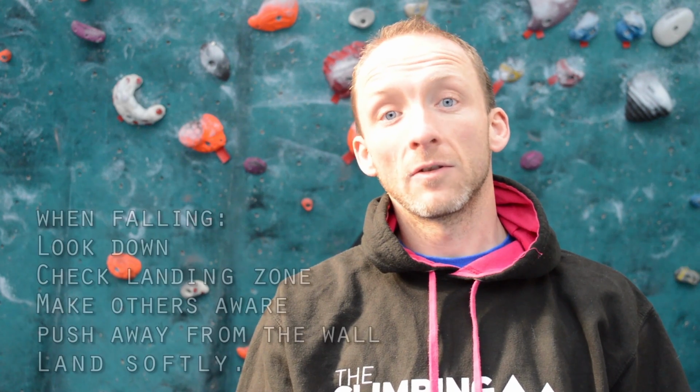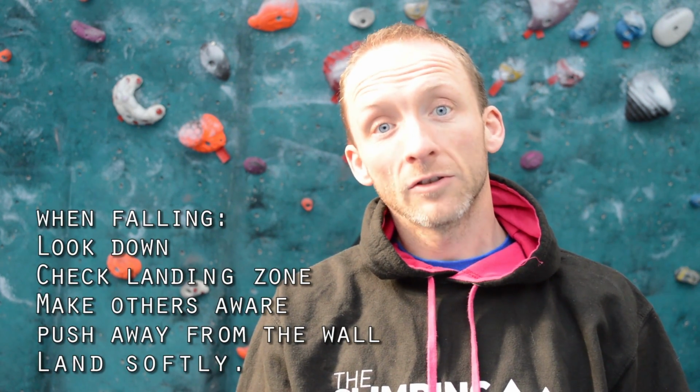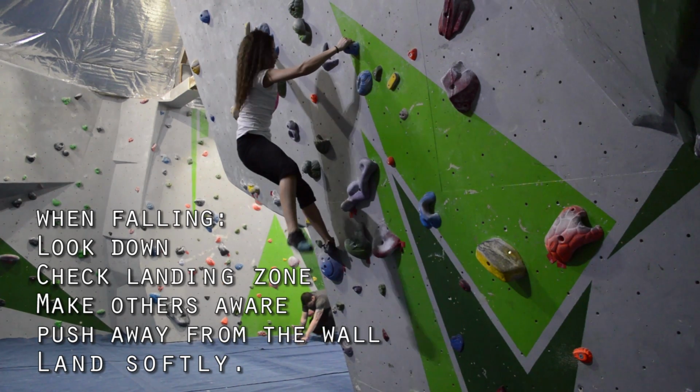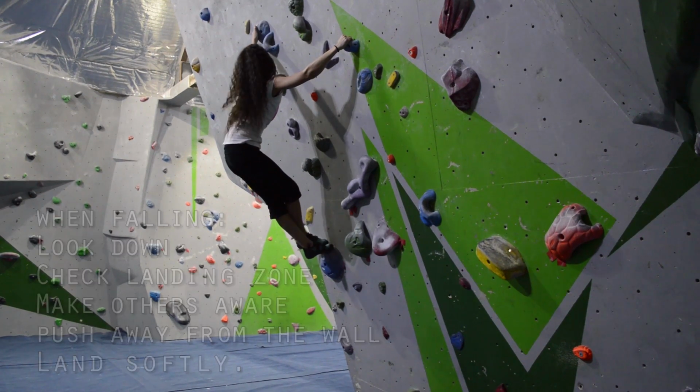At some point, when you know you're about to fall, it's best if you can do it in a controlled manner. Look down, check your landing zone, speak to other climbers if necessary, legs off the wall, push away, and land as softly as possible.